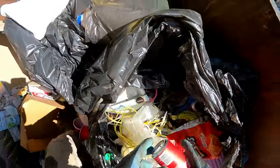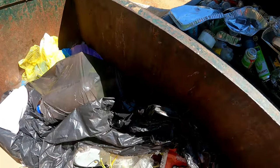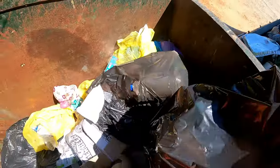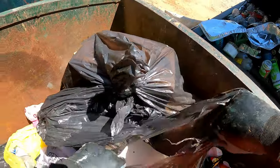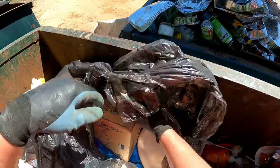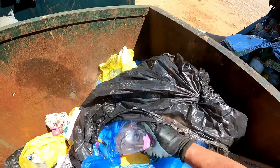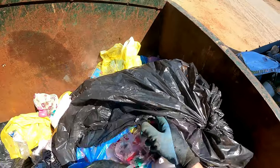Where'd they go? Where'd they go? There was cans there a moment ago. There they are. That's that. Next one. What have we got? 1, 2, 3, 4. Probably another one underneath there. Maybe 6. Maybe 6. Might be anything in this one. Empty box. It's inside the blue bag. They go. I knew it was that sort.